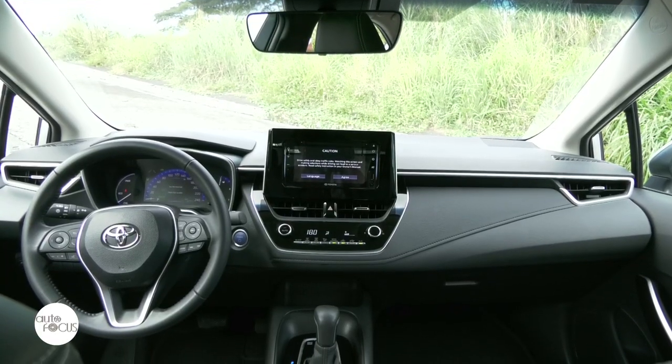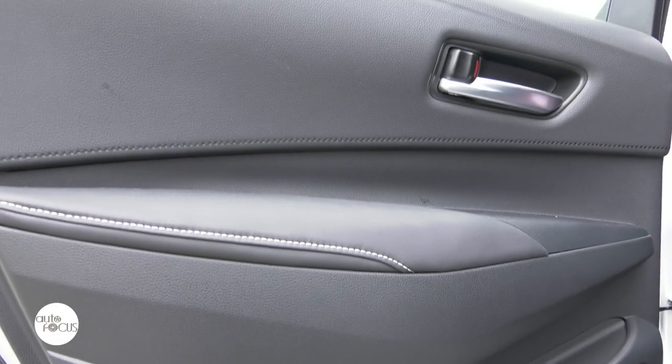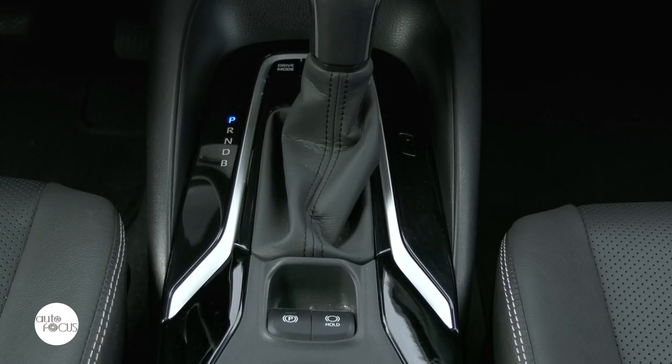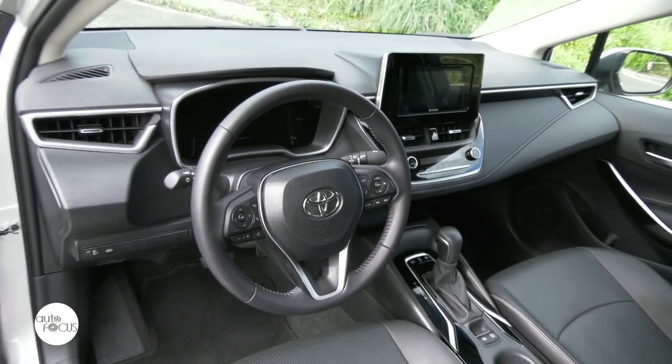The interior uses a lot of soft touch panels and synthetic leather on the door trim, the instrument panel, door armrest, and the rear console box. Real leather went on the shift knob and the steering wheel with tilt and telescopic adjustment.